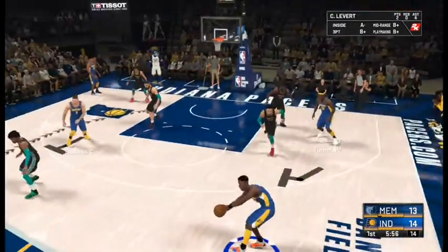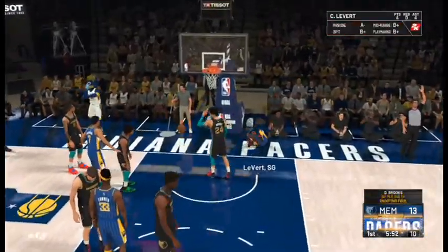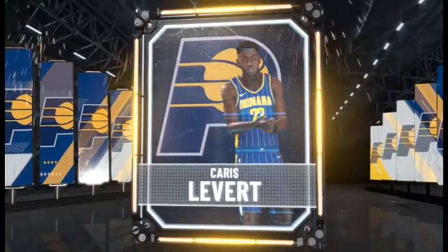And here is Brogdon. He's certainly been a consistent piece of their offense, averaging about 14.5 points a game. And the basket is good. Got it to go through on the contact, so a free throw coming up. A great opportunity for a 3-point play.